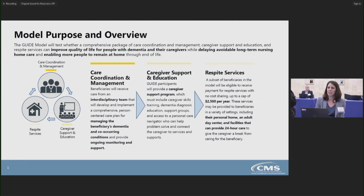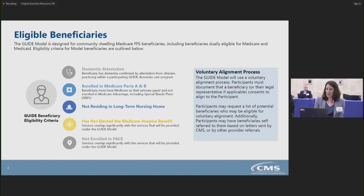A couple of the models mentioned here today, Independence at Home and the Medicare Care Choices model, were led out of our division. And now I'm pleased to talk about a model that we are launching very soon, July 1: the Guiding an Improved Dementia Experience, which we call GUIDE. Next slide. As I said, we're tracking to launch this model on July 1, and we'll test whether a comprehensive package of care coordination and care management, caregiver support and education, and respite services can achieve three primary objectives.